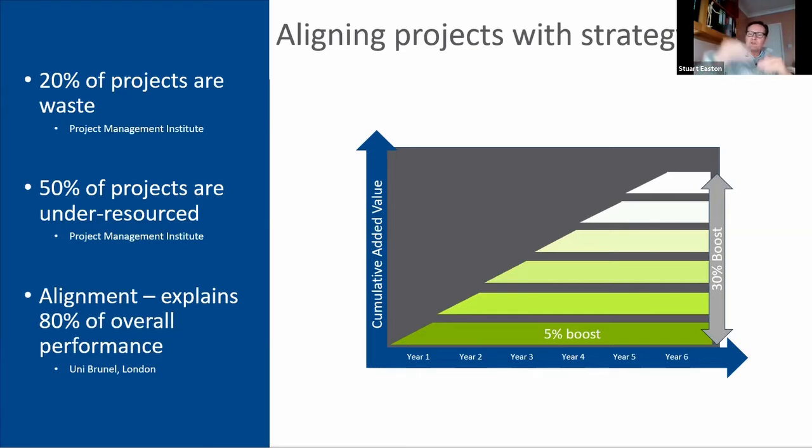Now, I'm not claiming that that's all project prioritization, because that particular study looked at strategic alignment a little bit higher up in the organization, sort of at the corporate level. But it just shows you the impact that really focusing on strategic alignment can have on the overall performance of an organization.